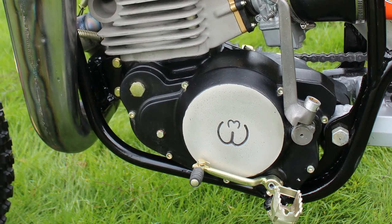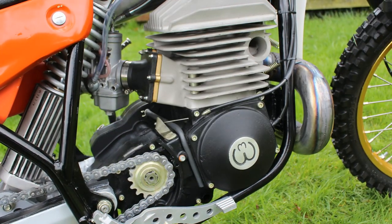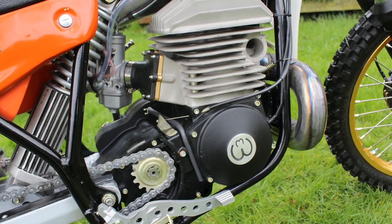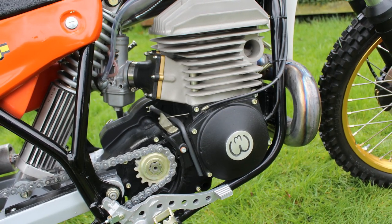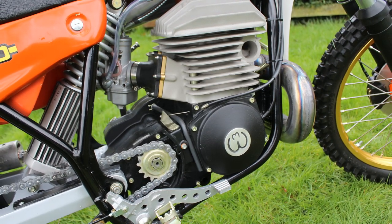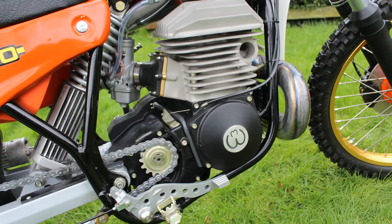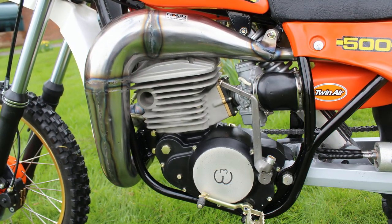And when these Wilcomotos were launched back in 1980, many commented that these 500 engines looked like copies from the hugely successful Yamaha YZ490 of that same period, which is totally untrue, of course, because the Yamaha's primary drive is on the opposite side to our Wilcox 500.